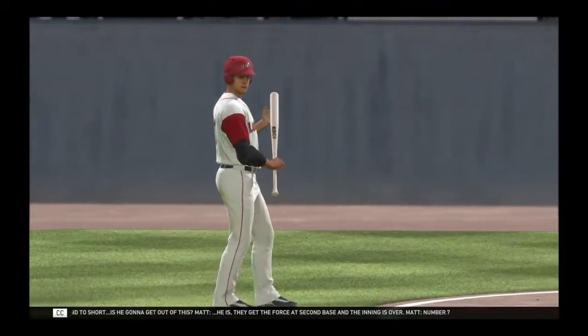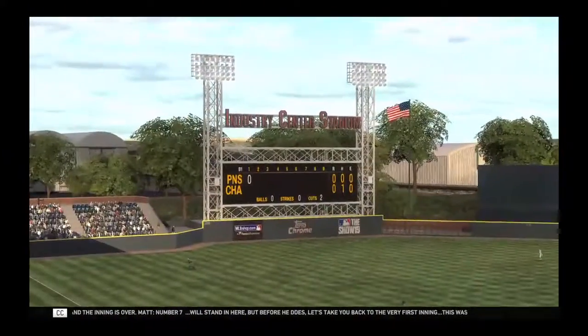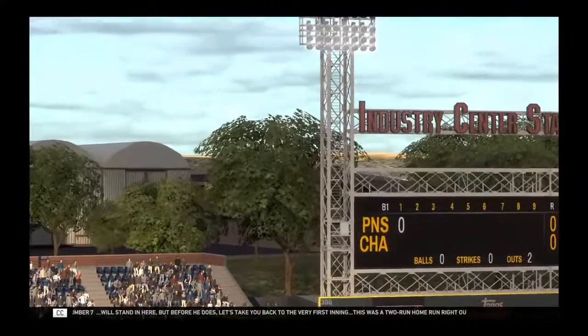Number 7 will stand in here, but before he does, let's take you back to the very first inning. This was a 2-run home run right out of the gate that really got these guys off to a fast start.